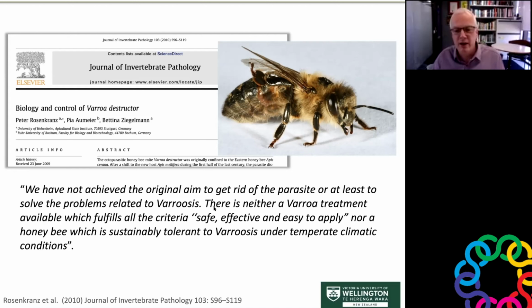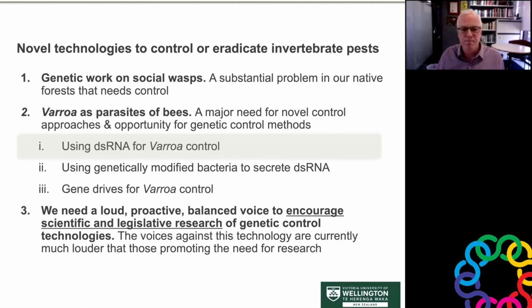The diseases it carries. There is neither a Varroa treatment that's available that fulfills this criteria of safe, effective, and easy to apply, nor a honeybee which is tolerant to Varroosis and the Varroa under temperate climatic conditions. I don't think we've moved on from that, right? We're still in that phase where we've got these problems that are associated with Varroa. We need some sort of solution, and the solutions that are available to us in terms of parasites, in terms of chemical controls and pesticides, are becoming less effective out there.